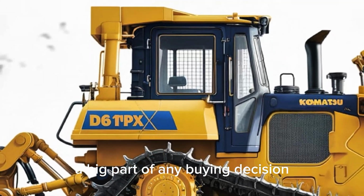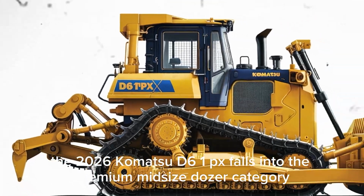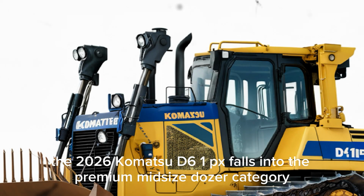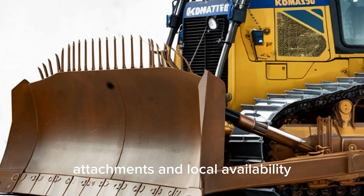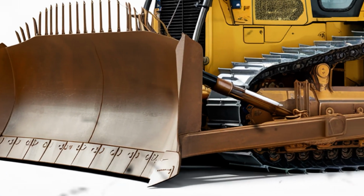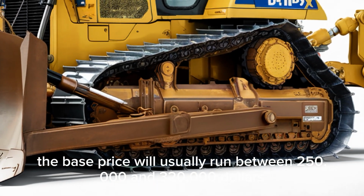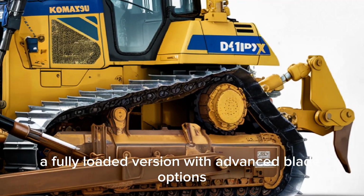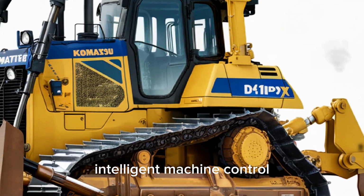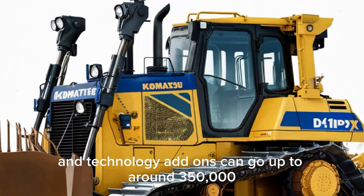Now let's get into pricing, a big part of any buying decision. The 2026 Komatsu D61PX falls into the premium mid-size dozer category. Depending on configuration, attachments, and local availability, the base price will usually run between $250,000 and $320,000. A fully loaded version with advanced blade options, intelligent machine control, and technology add-ons can go up to around $350,000.